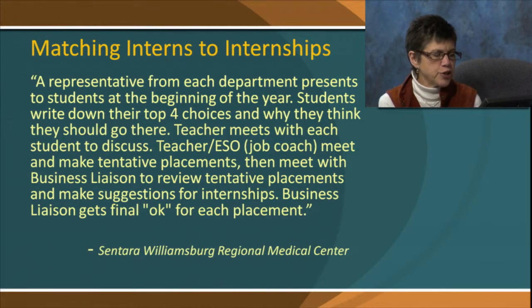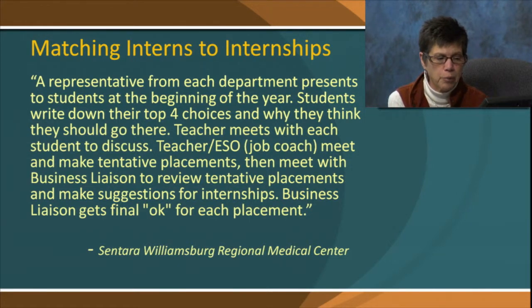The teacher meets with each student to discuss their choices, and the teacher and the job coach meet and make tentative placements, then meet with the business liaison to review those tentative placements and make suggestions for internships. The business liaison gets the final okay for every placement. And that's a really important thing to remember.